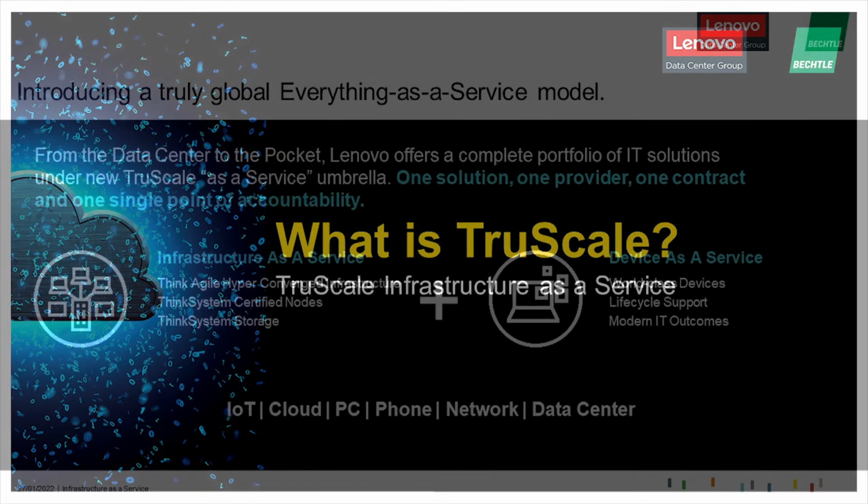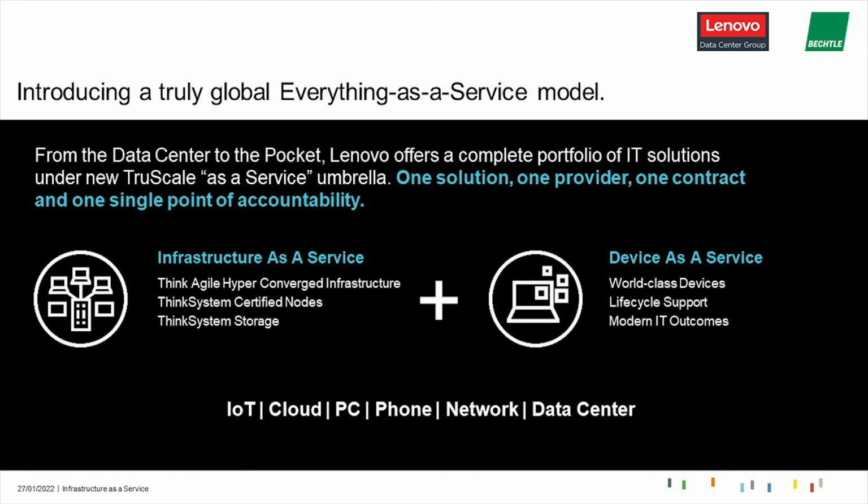So what is TrueScale? TrueScale is the umbrella under which Lenovo can provide all its products to our customers as a service. So that is everything from data center to edge to device. And really being able to do that from one solution, single contract, single provider, and one point of accountability, that gives us a really unique position in the marketplace, being able to cover such a broad portfolio. So where our customers really desire this, we could satisfy everything from data center to end user device under a single contract. So really powerful message, and seen as an incredibly important strategy to Lenovo.